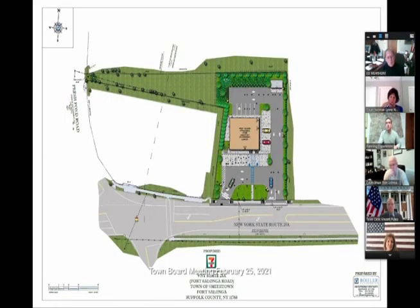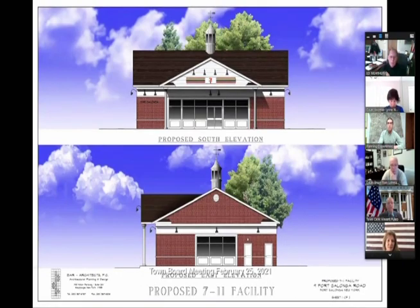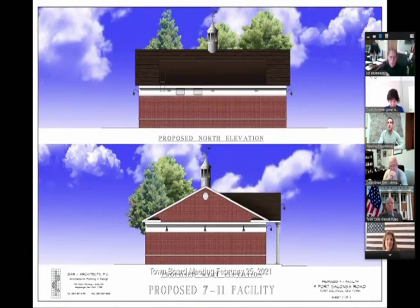So this is the proposed site plan. Again, they're going to be demoing the existing bank, relocating the new building slightly north and to the west of the existing location of the bank. We've done an impervious surface area analysis, so they'll be using actually less impervious surface area than what is existing. This is another version of the site plan. These are the elevation plans. And does the board have any questions?